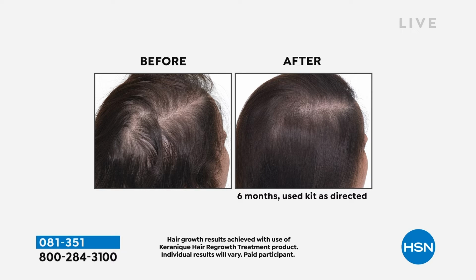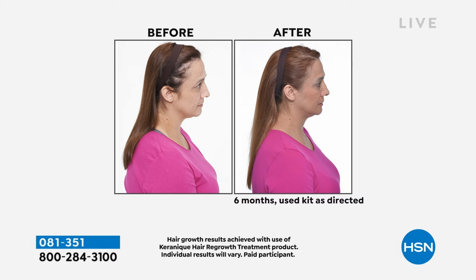I've got news for everybody. You find out by accident when someone points it out, or take a mirror, take a look behind you, and take an honest look at that. Because that's one of the areas that starts to thin first, and people don't notice it quickly because it's in the back. Look at the difference in this woman, in the thickness of her hair.